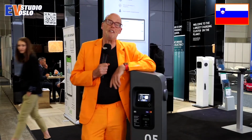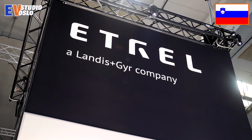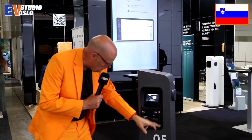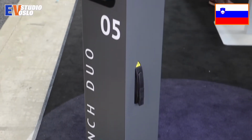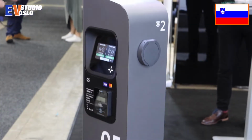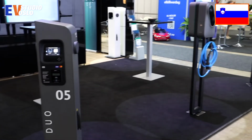So everybody knows EVBox and Alfen, but who has ever heard of eTrel? It's from Slovenia. And they make charging poles and they have a couple of nice things. First, they have the terminal built in, so you can pay with debit card or credit card. They have a nice terminal here, so you can do everything with touchscreen, so that is also really nice. So it's very flexible. They do smart charging, they operate the maximum power to distribute it, and it's innovation from Slovenia.